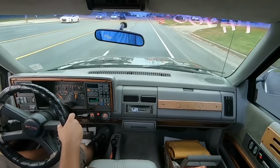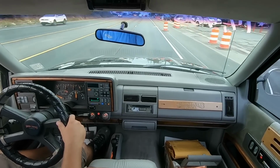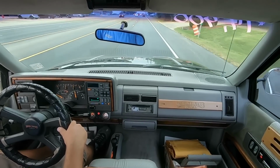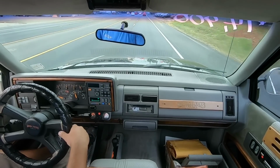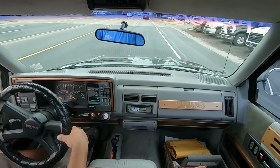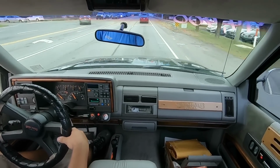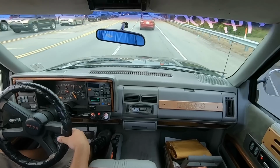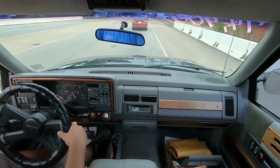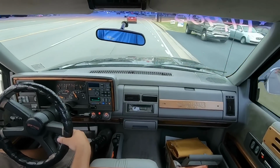The tires on the truck make it a little bit bumpy. They are an aggressive tread. Brakes feel good on this one as well. Signals are popping up on the dash.